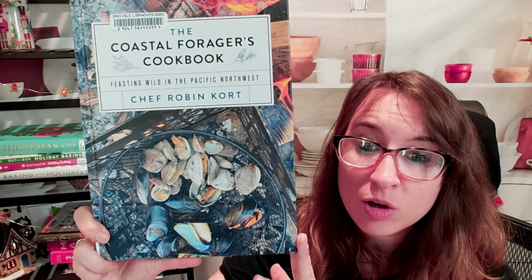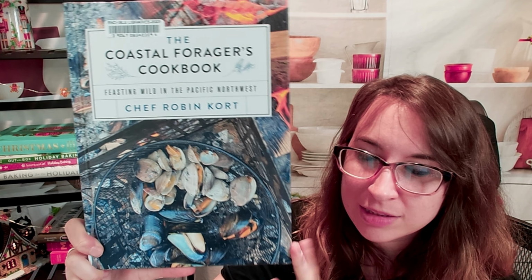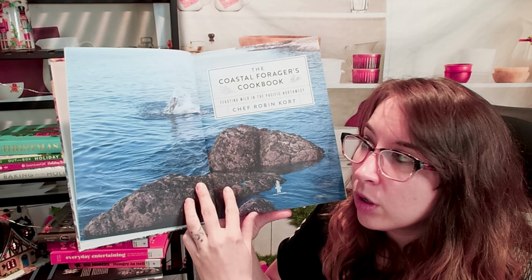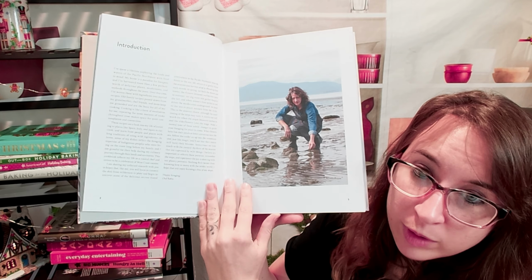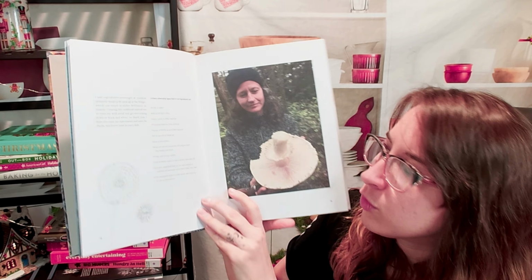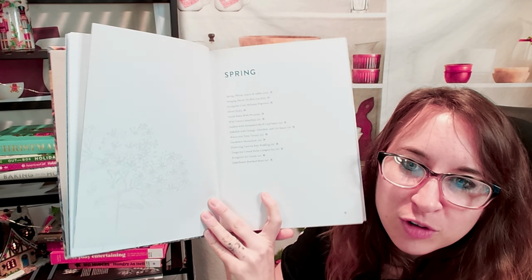We're going to be talking about the Coastal Foragers Cookbook, Feasting Wild in the Pacific Northwest. This is a really cool cookbook. If you live in the Pacific Northwest or if you like foraging, this is cool. So we have a great introduction here, and of course foraging requires a gentle touch. You don't want to just grab everything and cook it.